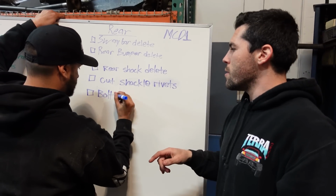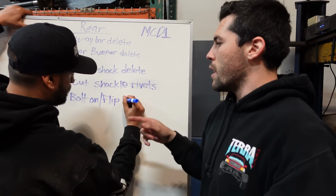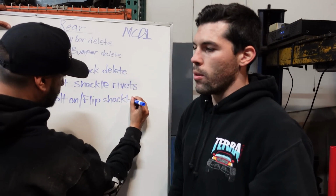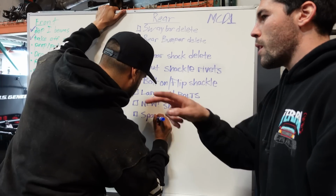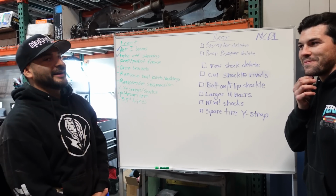After that, we're gonna go to our lift block. So we're gonna remove and swap the U-bolts, and then we're gonna put on our lift blocks and the new longer U-bolts. New shocks, oh, new shocks. Spare tire Y-strap with 3 eyelets we're gonna put in the bed. Definitely get the registration in check. Yeah, I got a guy.